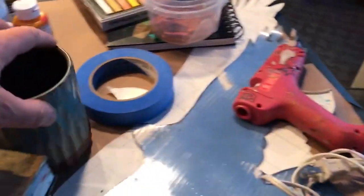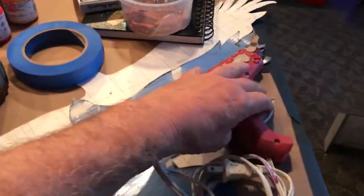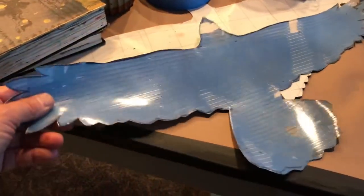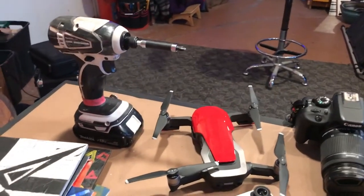Blue tape is a pretty mandatory thing. We're making stencils of things to replicate, so bird stencils. Boards, I do a lot of work on boards. These are Home Depot pieces. I'll be talking about what to work on, boards and paper, and other tools, just tool stuff.